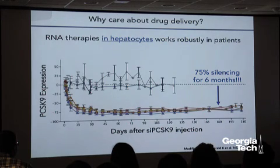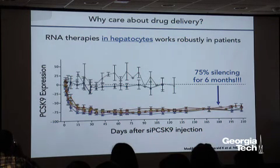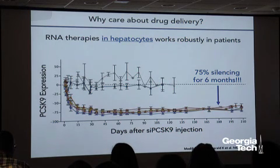This is one data set I like to show, and I had to update it. This is just a year old. But what you see here, I just want to demonstrate the fact that these siRNA drugs are real. This is patient data. This one will highlight patient data. And this is after subcutaneous injection. Okay, so this is an siRNA drug that's put into a little syringe, then you inject it like an insulin shot, basically. And what you see is this is gene expression on the y-axis, and this is time in days on the x-axis.